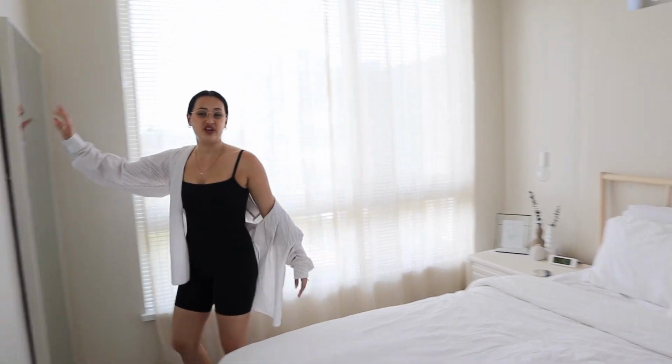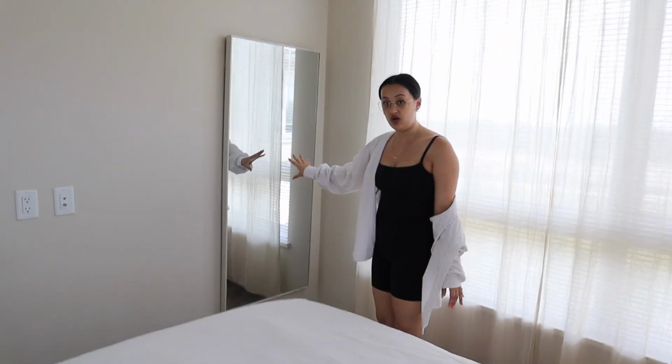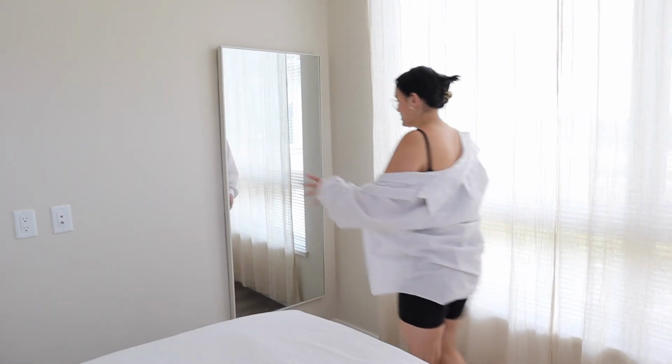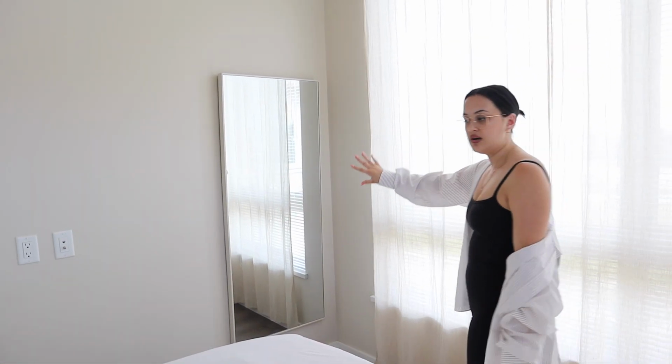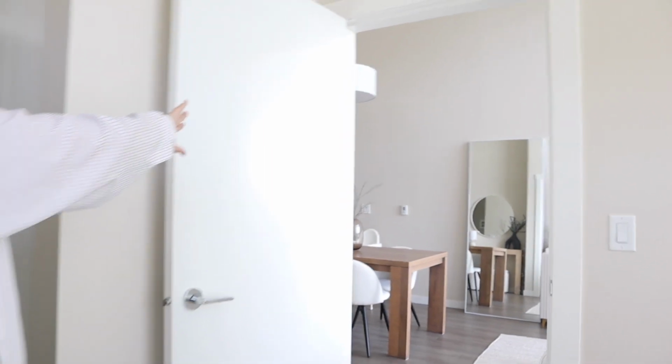I have a mirror over here because this is the only place I had space on the wall, and also enough space to actually back up and be able to see the mirror. But honestly, I use the mirror in the living room more because when I'm getting ready, our closets are over here, I put an outfit on, and I can see out into the hallway, see that mirror over there.